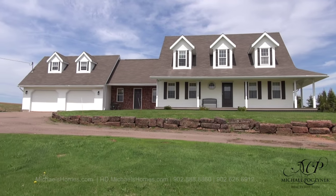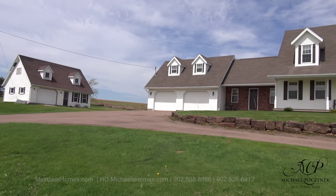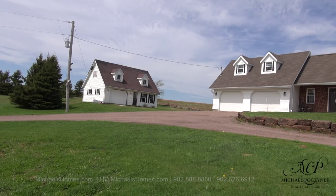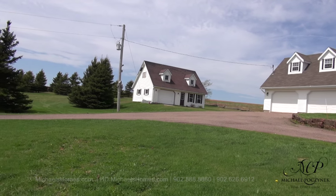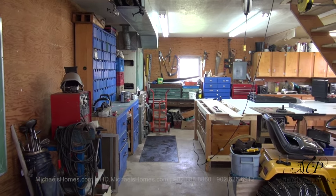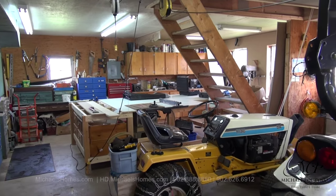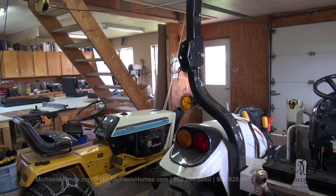Here's a quick view of the front of the house, which has an attached garage with a bonus room above. And then we have a second detached garage with a single door that could potentially be another double car garage. We're gonna start with what would be my favorite room. This is the detached double width garage. It has an upstairs. Currently it's being used as a handyman's workshop or woodworking shop.